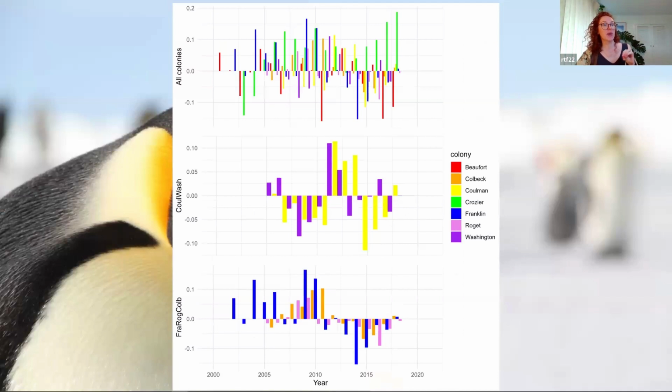We also observe patterns of synchrony between groups of colonies. So this here, the middle plot, is between Coleman Island and Cape Washington. And then the bottom plot is between Franklin Island, Cape Roget, and Cape Colbeck. And these colonies are not close to each other, but you can see they all go up and they all go down at the same time, which is a really fascinating observation. And that brings up so many more questions that we want to ask.